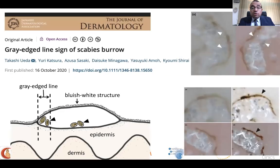And this one was interesting regarding the gray-edged line sign of the scabies burrow. If we go to the image on the right, we can see at higher magnification, 70x, some bluish structures within the burrow of the Sarcoptes scabiei. And in some burrows, we can detect this line, which is like a gray-edged line, but actually it's dotted.